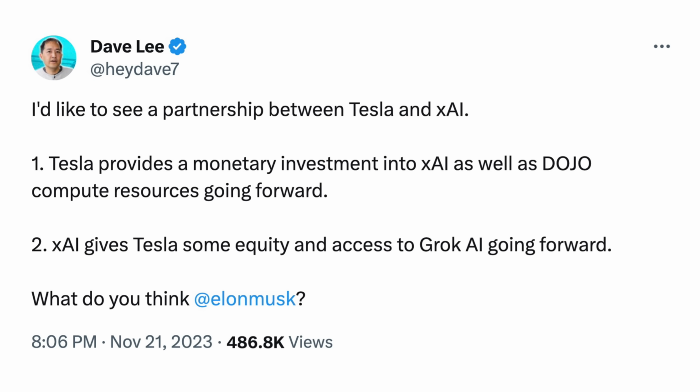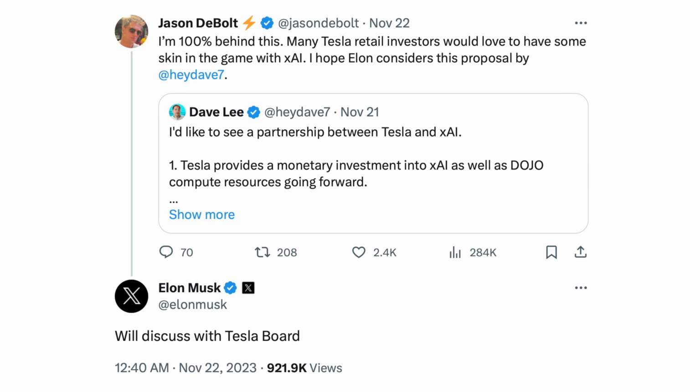All right, next up, a pretty interesting one here relating to Tesla and xAI. Dave Lee on X had suggested a possibility that Tesla should invest in xAI, saying that Tesla provides a monetary investment in xAI as well as Dojo compute resources going forward, and xAI gives Tesla some equity and access to Grok AI going forward. Elon replied to another post about this, saying that he will discuss it with the Tesla board. From the beginning of xAI, it's been clear that there will be some sort of connection between xAI and Tesla.